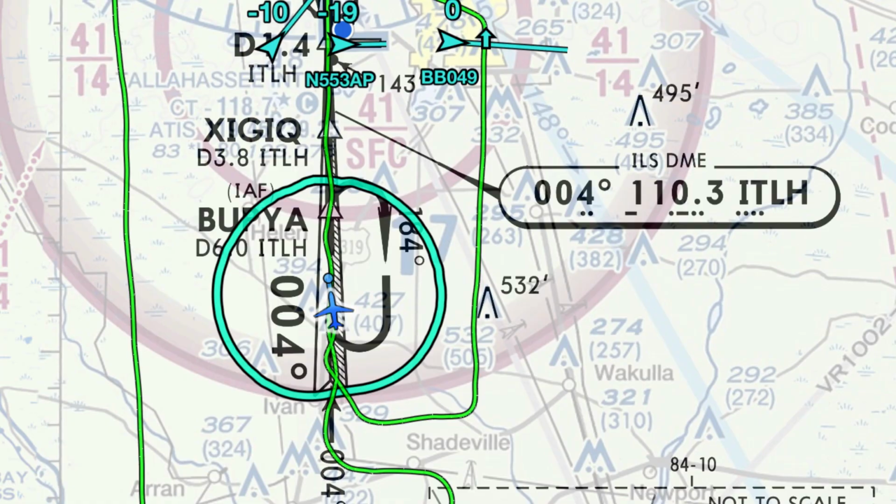Okay, yeah, that's good. Level the wings. You're not going to need much of a correction. No, maybe this one, too much. I don't believe. Oh, you follow your plane.